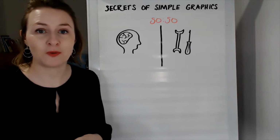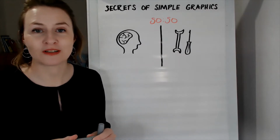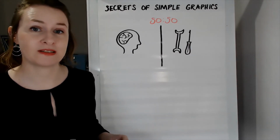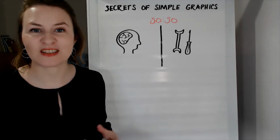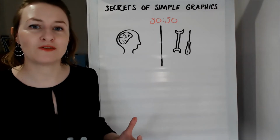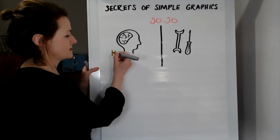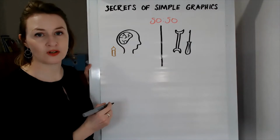So you might be saying, well, what kind of mindset should I adopt for learning simple graphics? And really the best mindset that you can adopt is the growth mindset, whereby you embrace the learning and you don't see it as a fixed thing whereby you can draw or you can't draw. You believe that this is a possibility for you. And in fact, the growth mindset always starts with the question of belief.